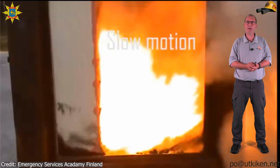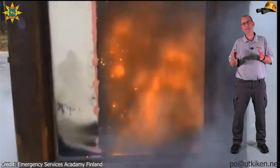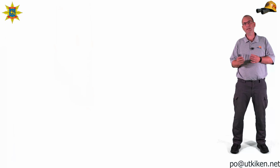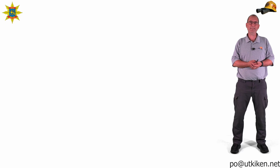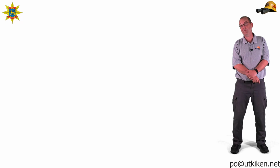So there is a lot to learn more about this, but one way to get this to not happen is to keep the room well ventilated, so there can't be this buildup of explosive mixtures.